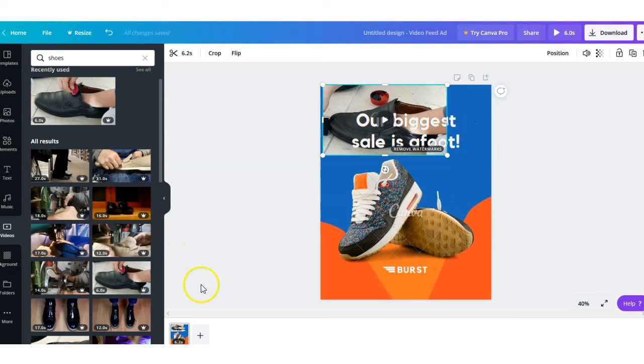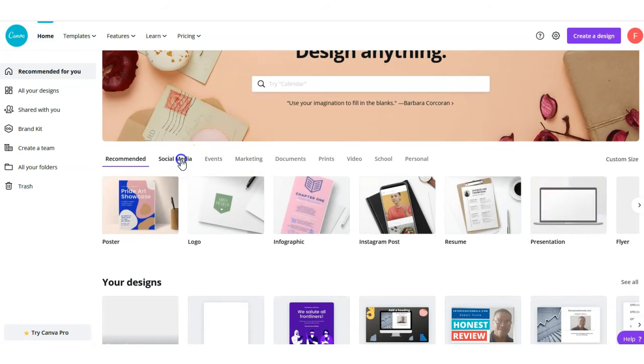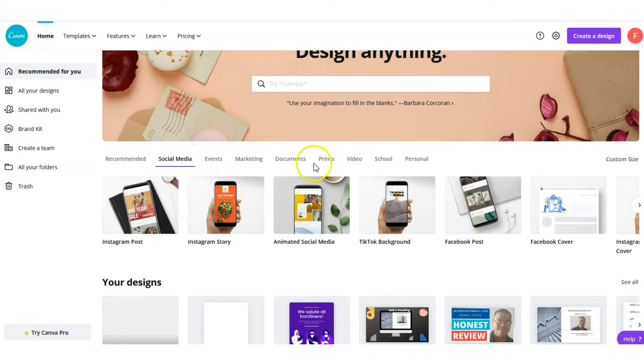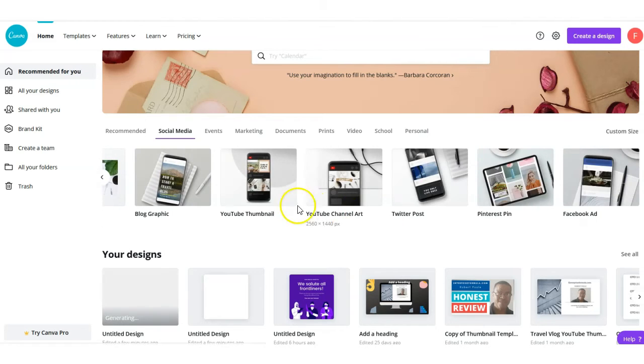But as you can see, you have a lot more choices here. So we'll go back to the home page, and you can do all of that inside of social media also. So if you were to click social media, then it would give you all of the different media options: Instagram stories, TikTok, Facebook posts, Facebook covers. You click across YouTube, Twitter, Pinterest, Facebook. Of course, all of the popular social platforms, not the 100 that are on that other site there, social media platforms that none of us have ever heard of, that'll never be used.